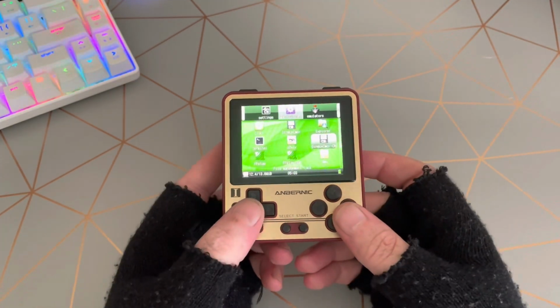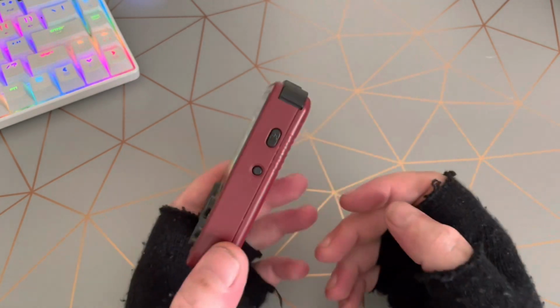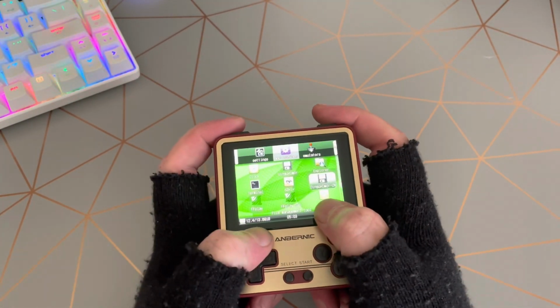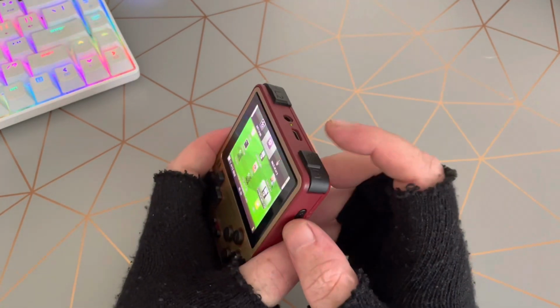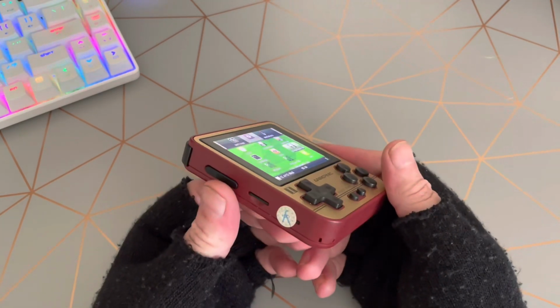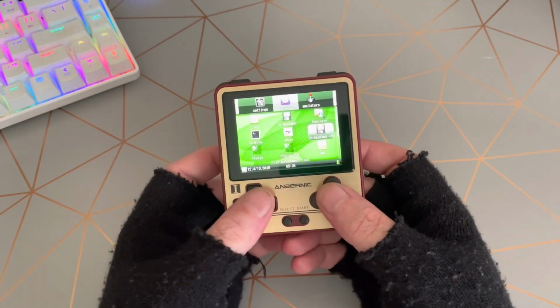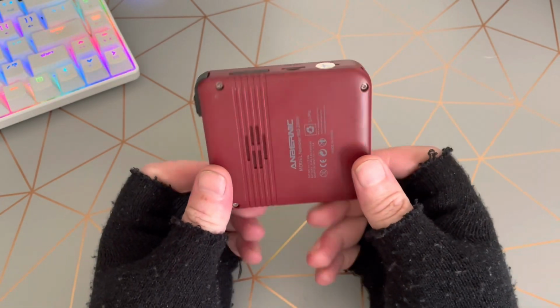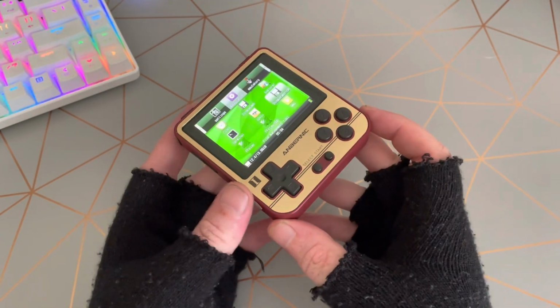I absolutely love it. The screen, the quality, the look, the style, it was very comfortable. Again, sometimes it can be a little bit awkward with the L1 and R1, but again, absolutely fantastic. D-pad, the controls were really nice. It was just an absolute pure joy and pleasurable, very pocketable.